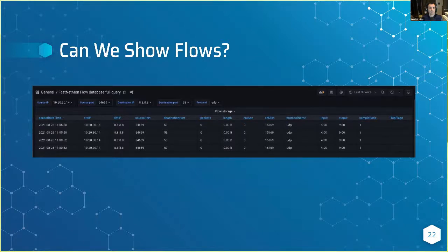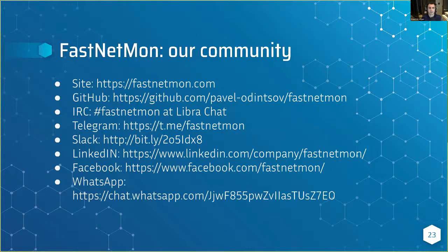You can say for sure how much your customers or your virtual machines requested Google's 8.8.8.8 service in a specific amount of time, and you will get this information. It's just great for security purposes, for audit purposes, or just out of curiosity, because it's nice data to have. We are really happy about ClickHouse, and our experience with ClickHouse is just great.